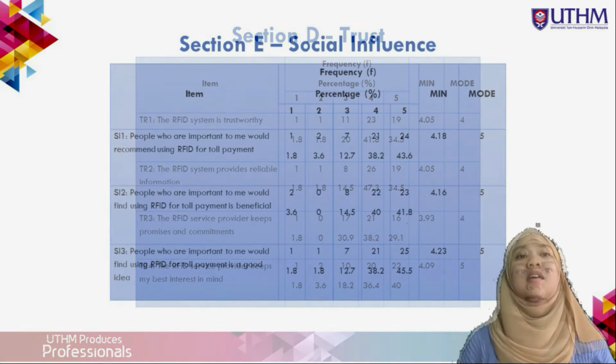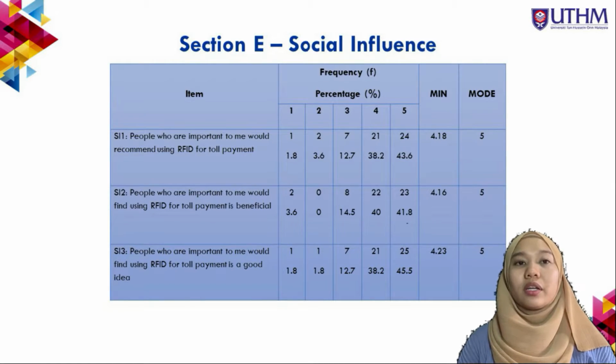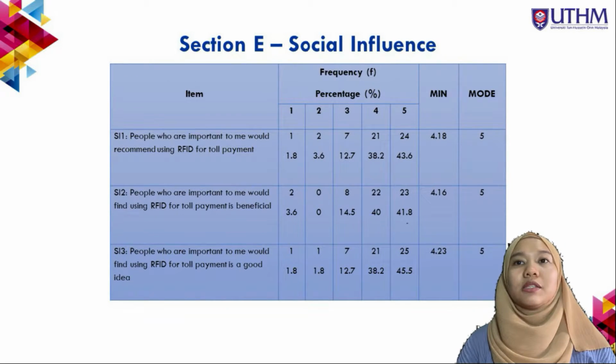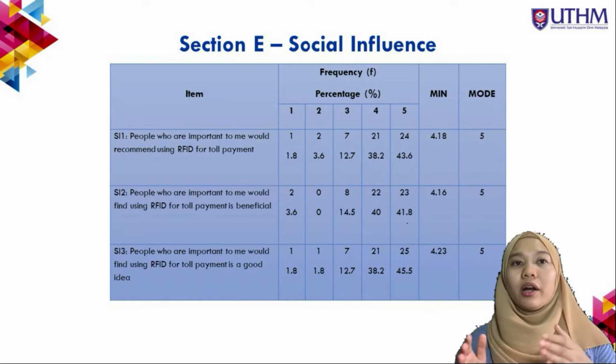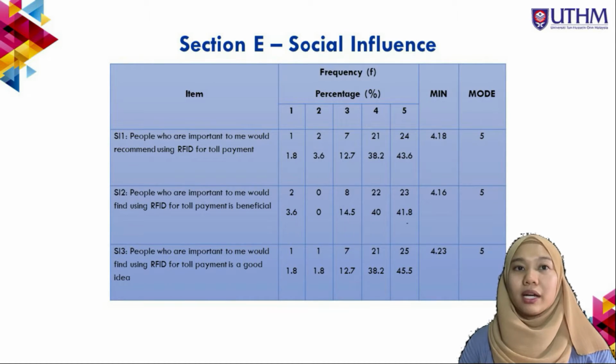Meanwhile, the lowest reason for trust is that the RFID service provider keeps promises and commitments, which has a mean of 3.93. For section E, which is social influence, based on table 5, an examination of respondents' views on the sources that influence them to use RFID for toll payment. The highest source is that people who are important to them would find using RFID for toll payment a good idea, which has a mean of 4.23. The second highest is people who are important to me would recommend using RFID for toll payment, which has a mean of 4.18. The lowest is that people who are important to them would find using RFID for toll payment beneficial, which has a mean of 4.16.